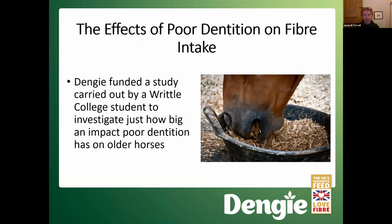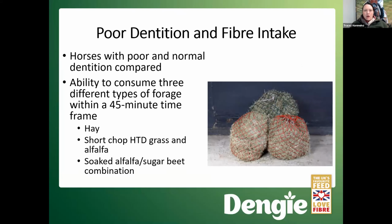And we actually funded some research, it was a little while ago now, and it was carried out by a Writtle College student to investigate just how big an impact poor dentition has, particularly on older horses and ponies that are struggling with their hay ration. What this did was horses with poor and normal dentition were compared, and their ability to consume 3 types of forage within a 45-minute time frame was evaluated. The forages that they were offered were either hay, a short chop high temperature dried grass and alfalfa product, which was Dengie Hypocementosis, or a soaked alfalfa sugar beet combination, which was the Dengie alpha beet.